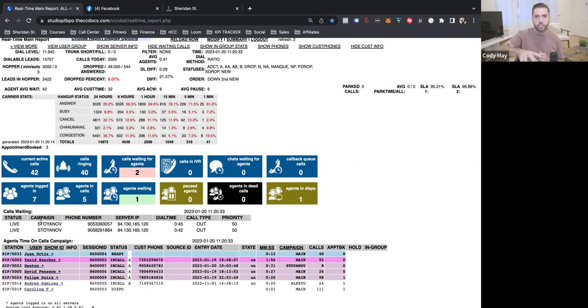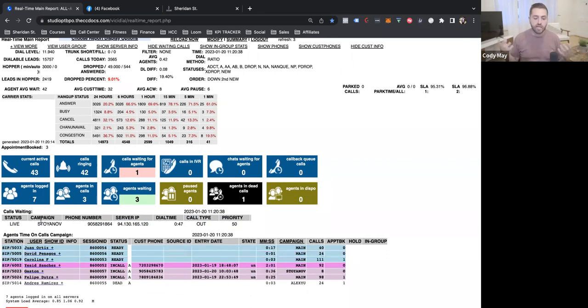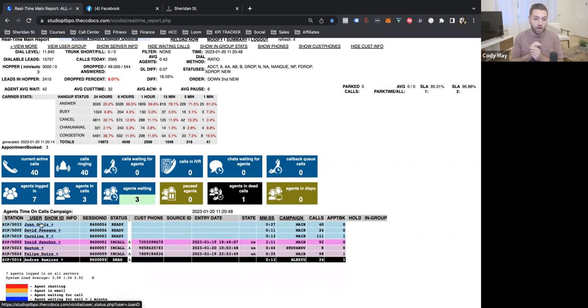So we have a morning shift and we have an afternoon shift. Right now we're on our morning shift, but you can see that off of 1, 2, 3, 4, 5, 6, 7 agents that have been live for about an hour have already made about 3,500 calls. I think they've been live for about an hour, maybe a little bit less than that. So we're just getting started for the day.